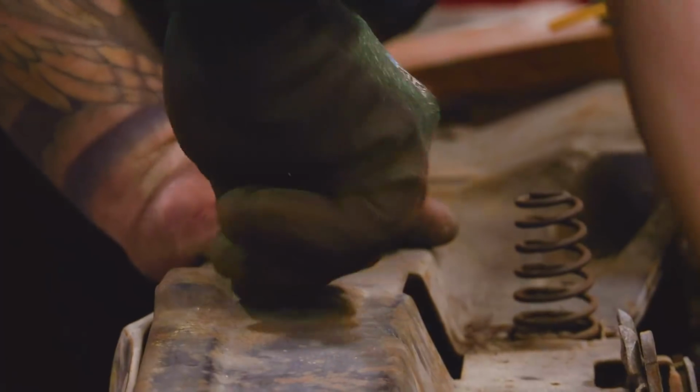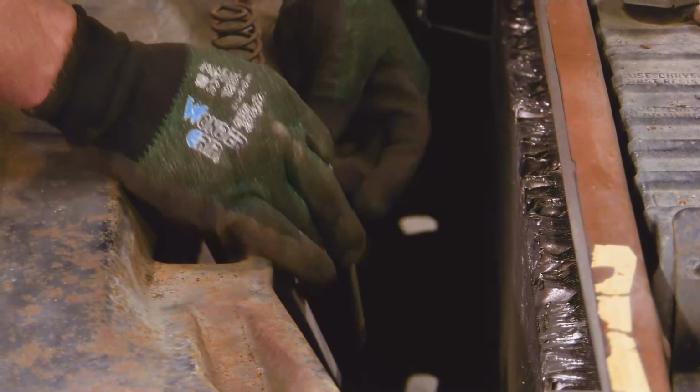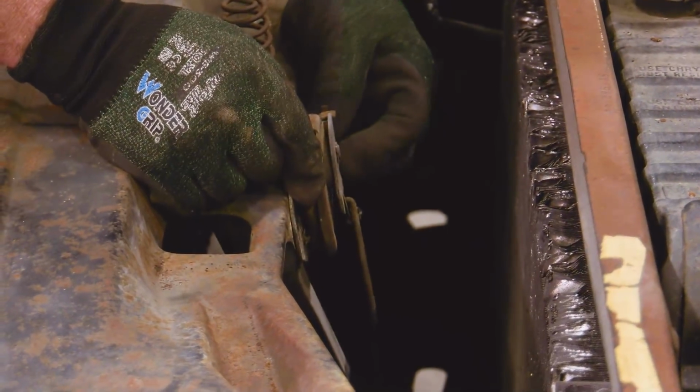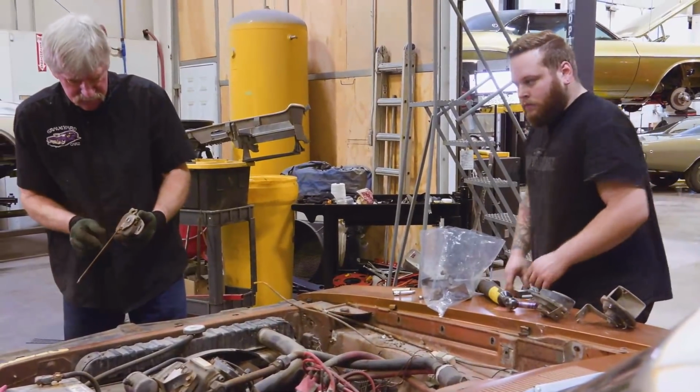Okay. Nice, thank you. Ready? Nice, we got our hood latch out.